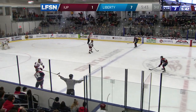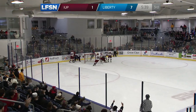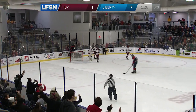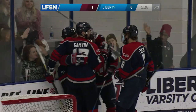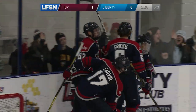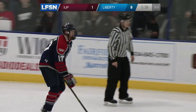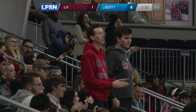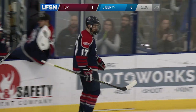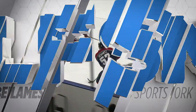Body's tied up behind the goal. Now, Ryan across, Garvin scores. Everybody in the building thought Quinn Ryan was gonna shoot that puck in the slot, coming in all alone. Instead, he dishes it to Grant Garvin, who shoots it into the wide open 6x4 net. And that's the eighth goal tonight for the Flames.